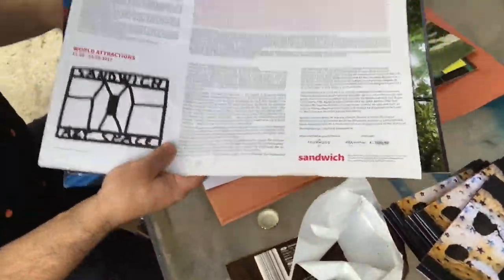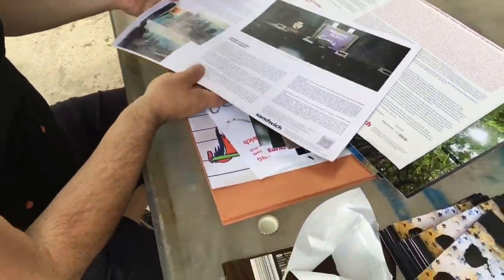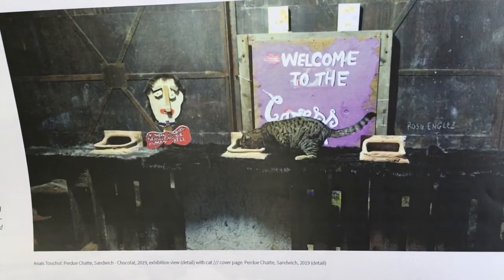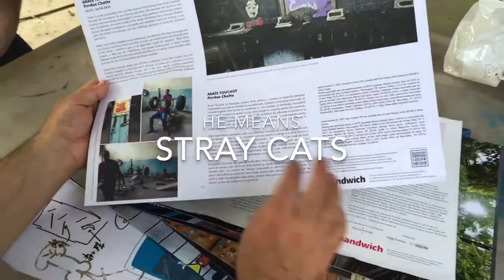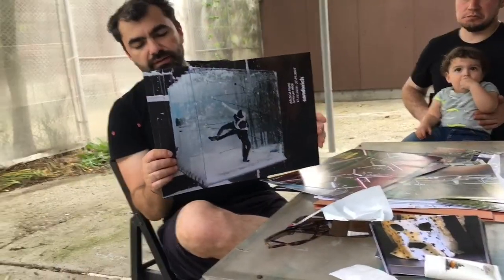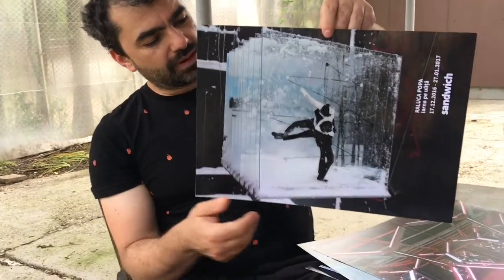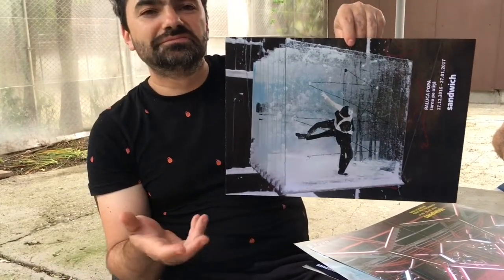Okay. Yeah, and this was another special project. It was a bar for cats, made by a French artist, Anaïs Touchot. Sandwich is surrounded by wild cats. Another iconic exhibition, especially designed for winter. It's an object by Raluca Popa. It was inspired by this Romanian poem, Winter on the Ulita.